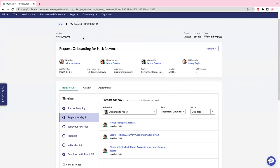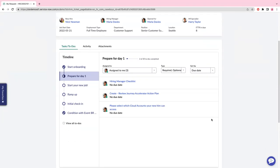Now, Maria is able to see that Nick is our new hire when he's starting, again, pulling in from your core information, even what his position location is, as well as who in HR has been assigned this task. Now, this is going to give Maria that direct visibility into, if I have a question, who am I going to ask to give her more of that personalized approach? Maria can see at a high level all of the tasks that she needs to complete on behalf of Nick.